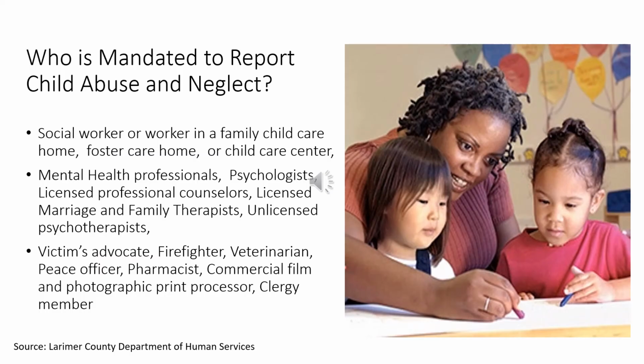And then on this slide, you can basically see anybody who's working as a therapist in any capacity, and also firefighters, veterinarians, because it often co-occurs with animal abuse, police officers, pharmacists, and because it used to say commercial film and print photography, because people used to develop film, right? And that was child pornography, and also clergy members.